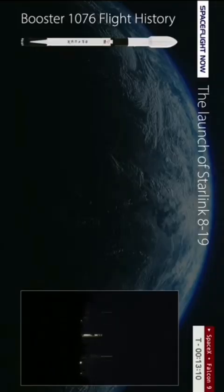Be launching this mission, talking 1076 in the SpaceX fleet, going for its 17th launch tonight. First mission came back on November 26th of 2022 when it lifted off from Historic Launch Complex 39A on the Commercial Resupply Services 26 or CRS-26 mission. That flight sending up a host of space science and supplies to the International Space Station.